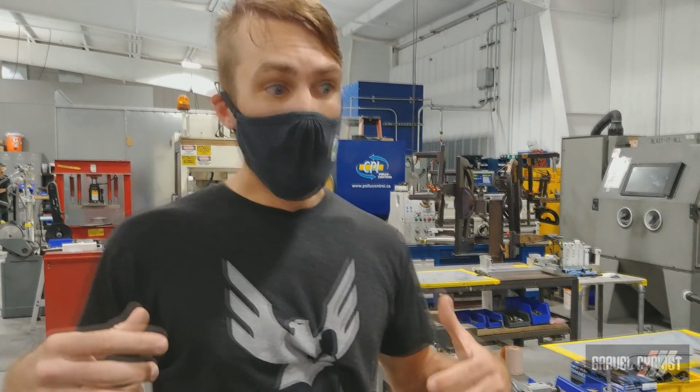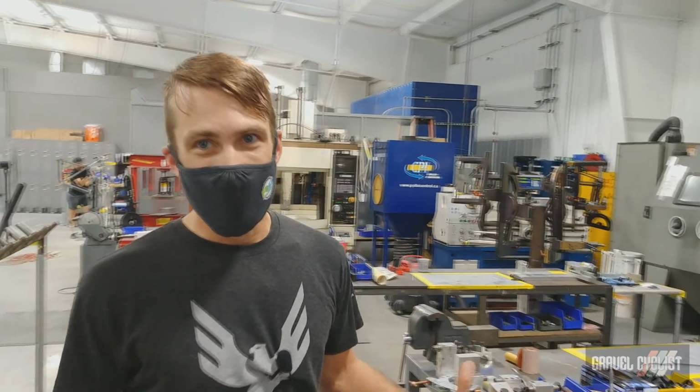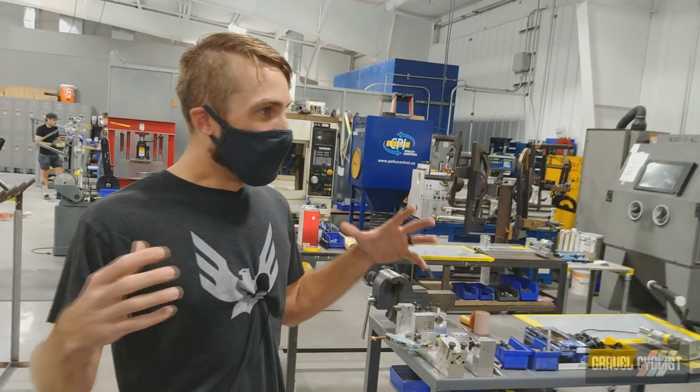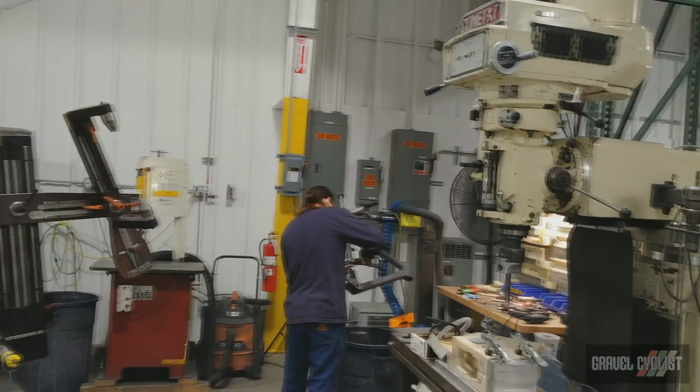Okay, so what's next is we have to make sure that all the pieces in the blue bin get put together and look like a bike, right? That's a pretty important thing. And so the next several steps of the process happen here. This is frame prep and bonding.